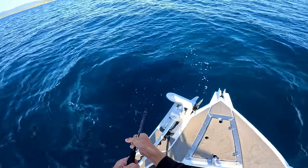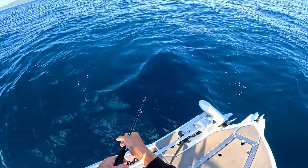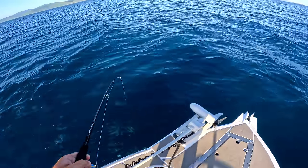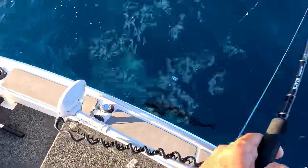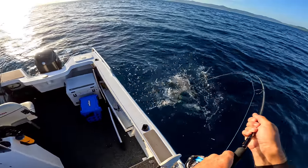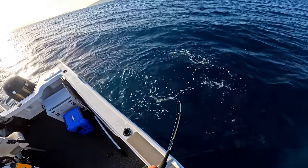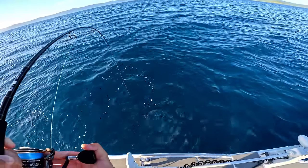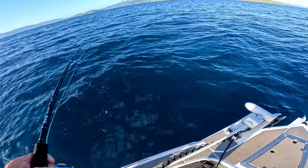This is only like a 20 pound setup as well. Oh, big shark on him. Big shark on him. Don't go down, you dumbass. You're gonna get mauled if you go down. Come up, idiot. Up, up, up, up, up, up.